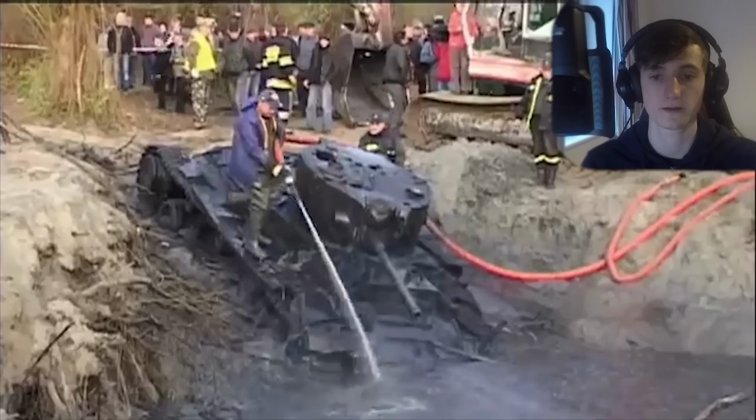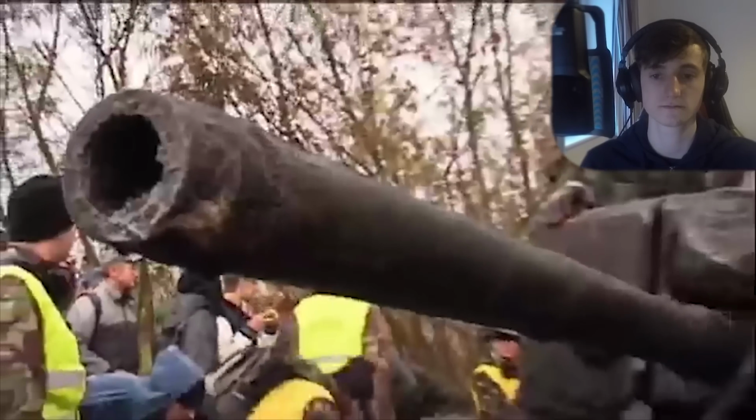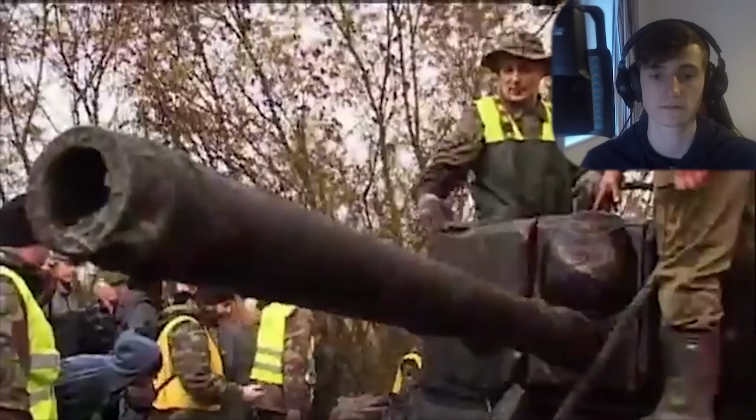The tank, which served in the Red Army, is thought to have sunk in 1945 while crossing the frozen river.